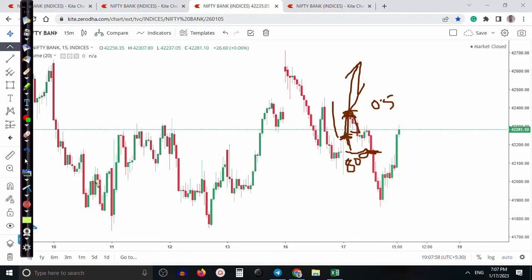Because first we got some profit from this area to this level, but I didn't book my profit. It finally hit my SL. So later on here you can see we have seen some buy opportunity and we booked the profit. So let me explain why this level is most important.